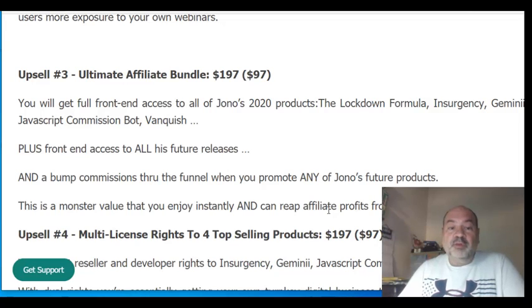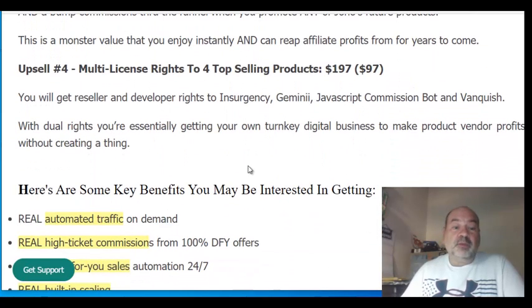Upsell number 3 is the ultimate affiliate bundle for $197. You get the full front end access to all of Jono's 2020 products, including Lockdown Formula, InSurgery, Gemini, JavaScript Commission Bot, and Vanquish. So you're going to get all of that, plus all his future releases of his products as well. So you'll get that in that particular bonus.